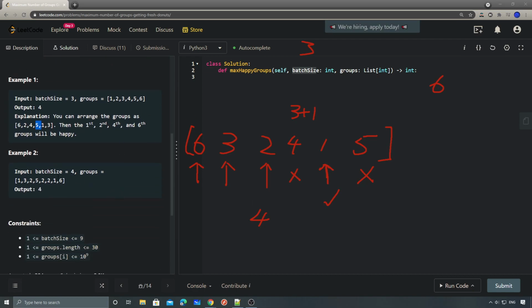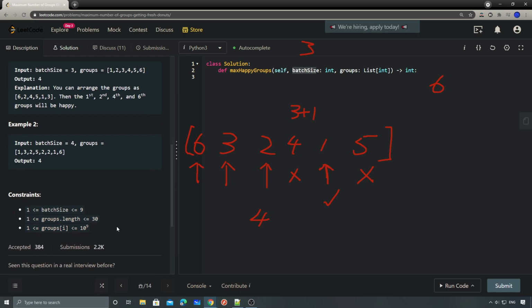And then another example is like this one, like 4. I think the batch size is 9, right? And then the number of groups is 30, but the group sizes are pretty big. It's 10 to the power of 9, right?